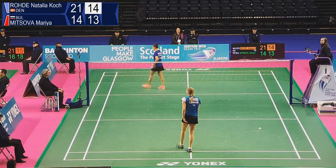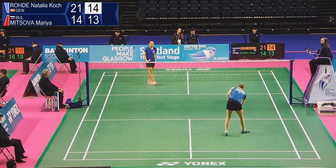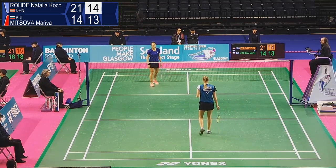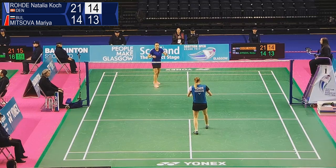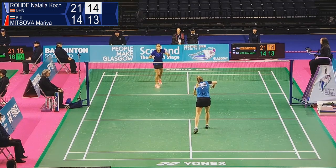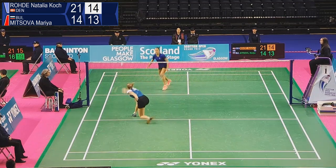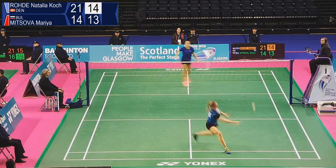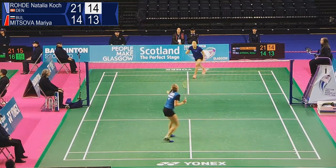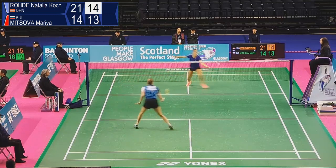14-13. She went for the kind of step out into her forehand there. Maybe it's just in her nature, but the jump out into that corner is the other option. Maybe just giving you a little bit more reach up and taking that shuttle just a little bit earlier, as opposed to stepping out when you're kind of waiting for the shuttle to come. Maybe the more controlled option, which is maybe what she's going for, or like I say, maybe just in her nature. Really good defence there.